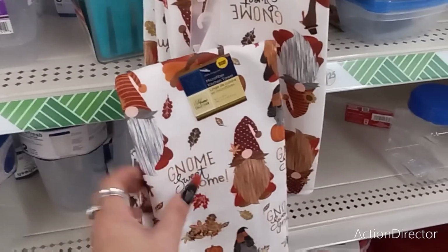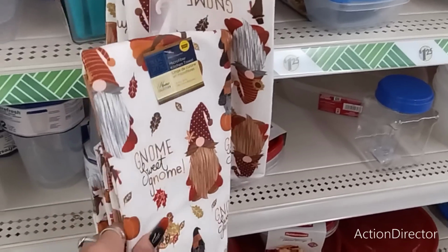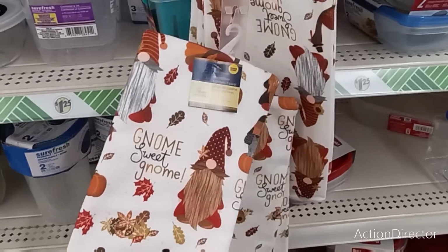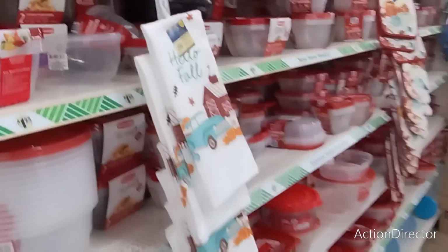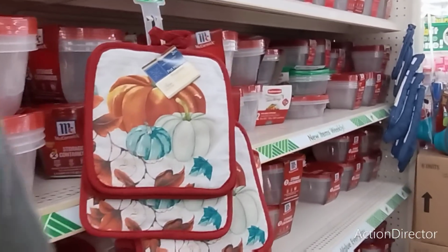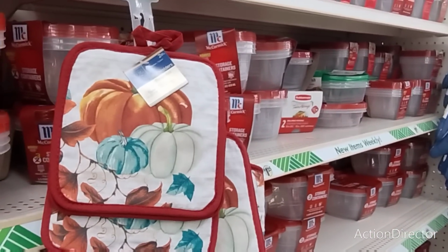The fall towels came out. These aren't new. We've seen these, but they are cute. Totally cute. And then they have Hello Fall. So if you still need fall, it's out here at Dollar Tree.